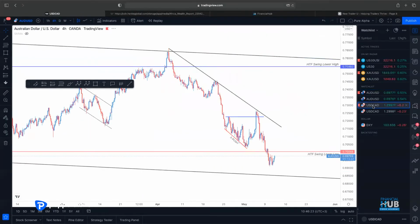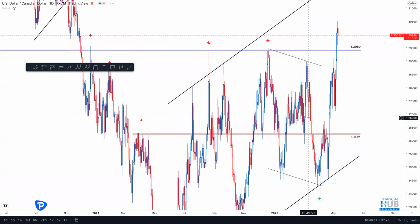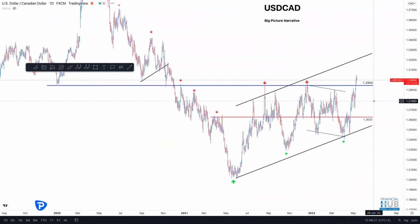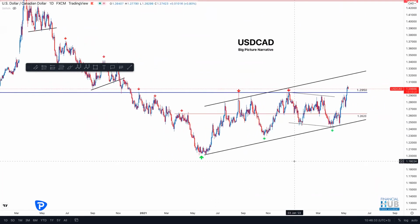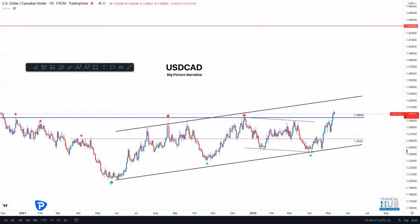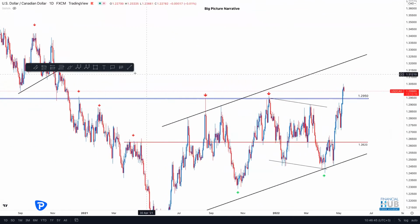And last but not least, USD CAD, same thing happened, just like Aussie dollar. I'm looking at this big picture narrative. You can see it's more or less big picture narrative of a sort of a channel flag formation. You can see this move to the downside. We got that basic correction. Market has now broken the resistance level 1.2950. Okay, you can see ever since we broke below, we've never been above it.